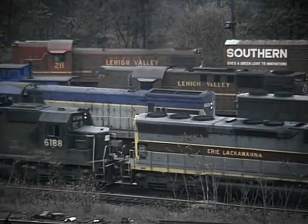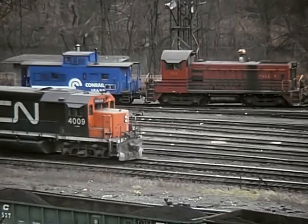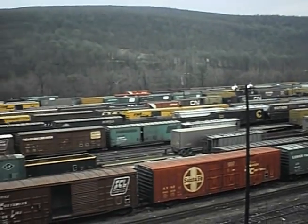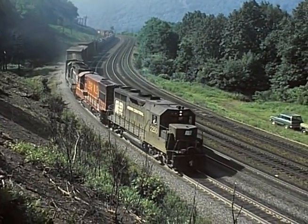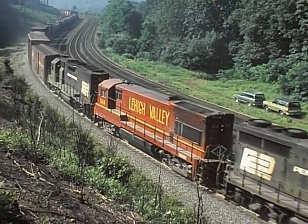A wide mix of power from all the railroads, as well as lone foreign power, began appearing on run-through freights in the Allentown and Bethlehem areas. Although they focused primarily on the operations in the Lehigh Valley area, the gang made trips to the Harrisburg and Horseshoe Curve areas to catch a variety of power and non-stop trains in those locations.